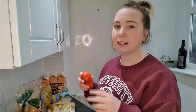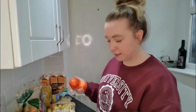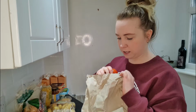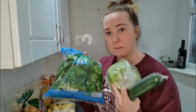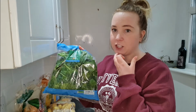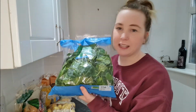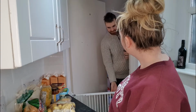For lunches we typically have some kind of wrap, usually a hummus wrap, sometimes with veggie fingers in it if we do want to push it out a little bit. So I got some tomatoes, cucumber, and of course lettuce, and of course spinach. They're basically just for lunches, although the spinach is going to be going into the curry and probably into the chilli as well. I'll just try and use up the majority of this by the end of this week, so I'll probably just throw it in everything that I can.